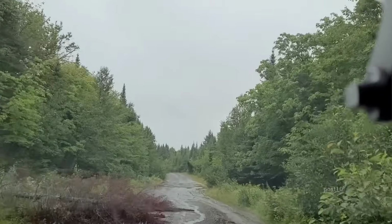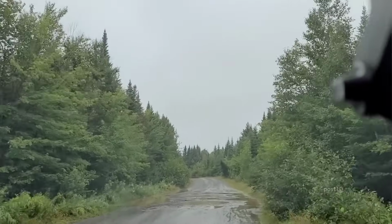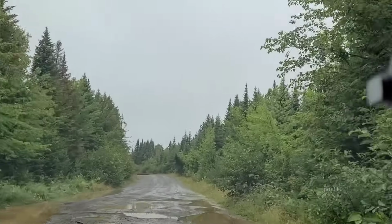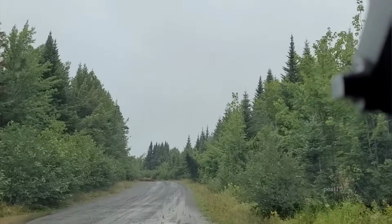Look at this, this tree's been in the road such a long time that everyone goes around it. These potholes have been here so long, people just hug the edge like this to get the smoothest part of the road.